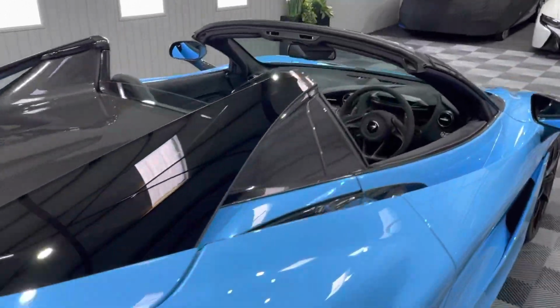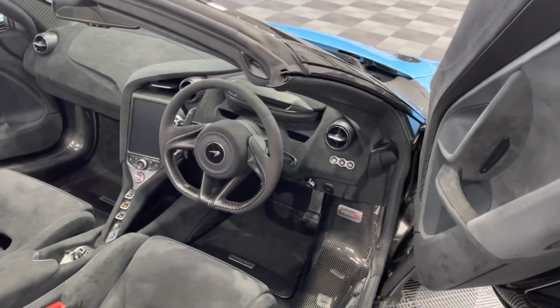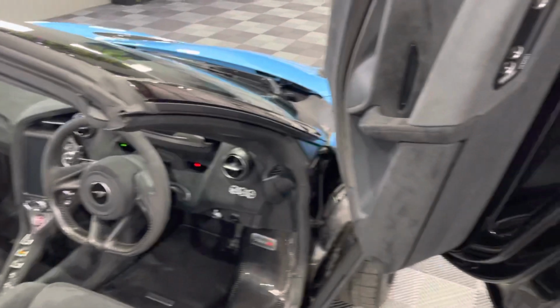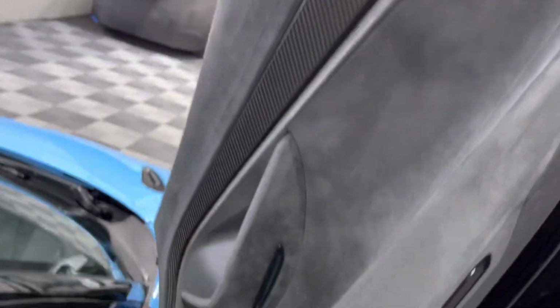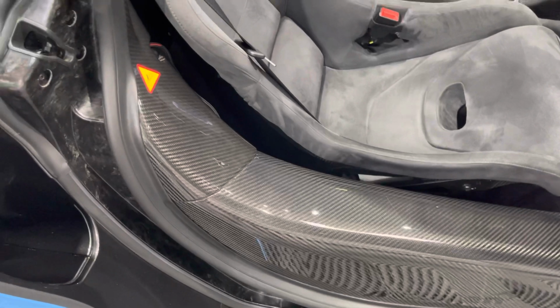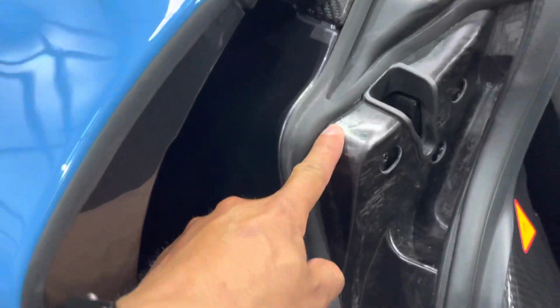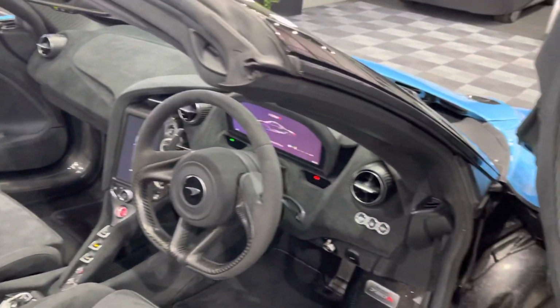So I'm going to show you the interior, I'm going to show you the roof up, I'm going to show you the storage. So we'll raise the door first. As you can see here, you've got everything covered in Alcantara and carbon. Look at the switches there, carbon. All the sills in carbon, and then another option that this car's got, which was another mega option, was the exposed tub, the carbon fibre tub. So you can see the actual tub of the car, because obviously the whole tub's made out of carbon fibre. To have all that exposed, that was another £5,000 option. Amazing, amazing car.